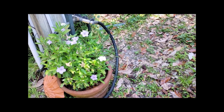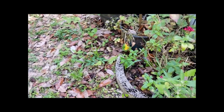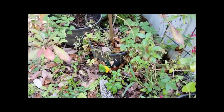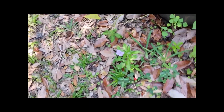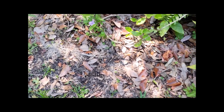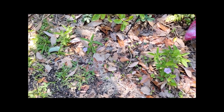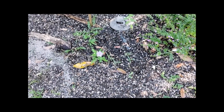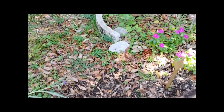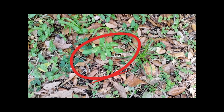So I have one pot of wild petunia. And out of that one pot, I keep getting volunteers. I've gotten a volunteer across the path in that pot. I've got a volunteer over here. Another one next to it. Two more over here. So this thing is giving me a lot of volunteers. There's one right there that's not in bloom.